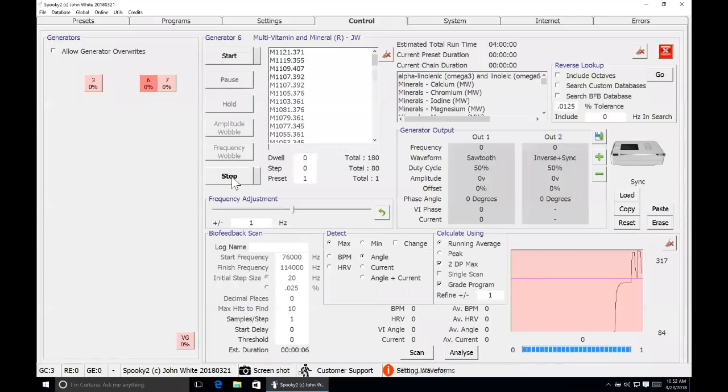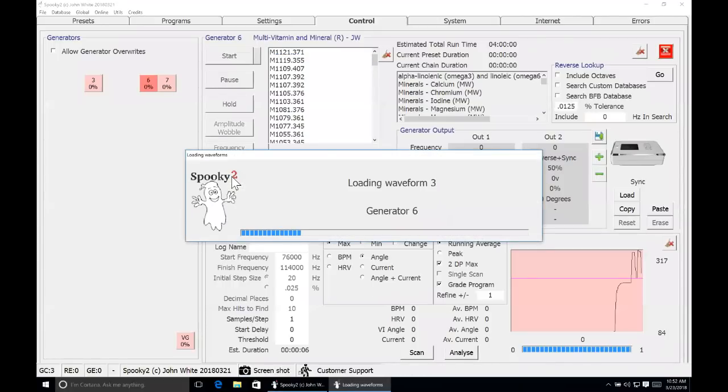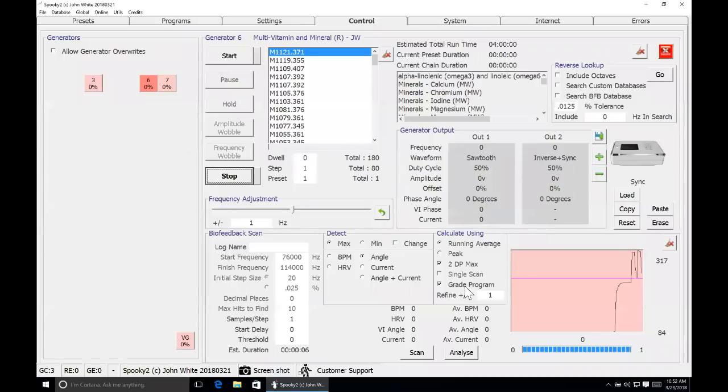Oops, I don't want to start the program. I wanted to do a biofeedback. I'll stop it as soon as it started. Okay. Now we're going to do a grade program scan. There's 80 frequencies loaded in this program.